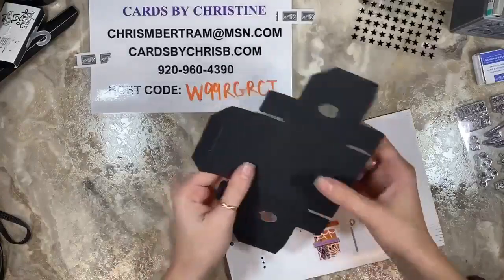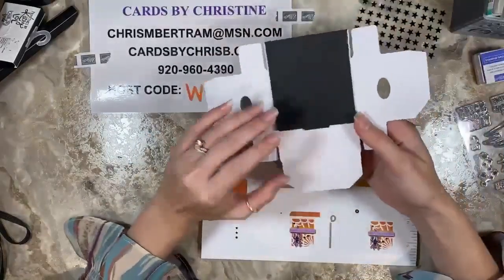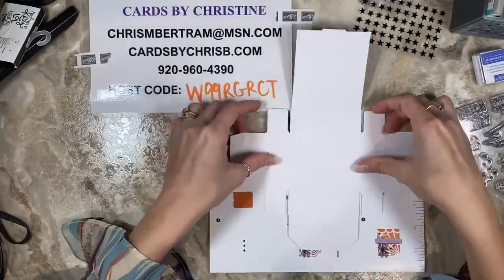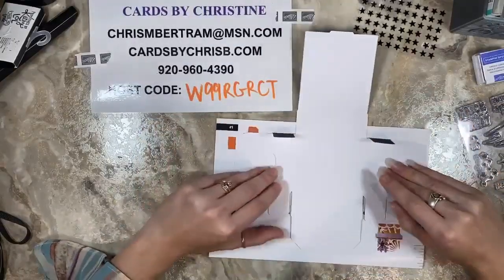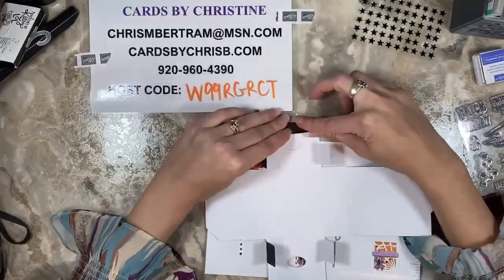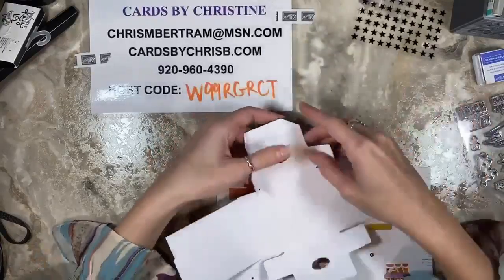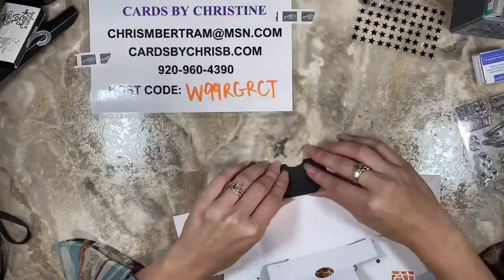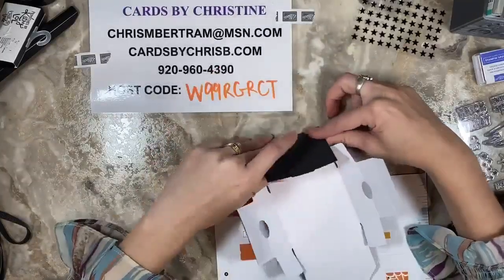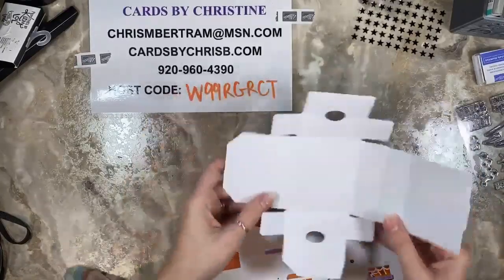Okay, so I'm going to do that again with the black one, which is going to be next. All I did for the box is I pre-folded on all of the score lines. So just go ahead and work your way around the box, folding lightly onto the score lines. Don't necessarily fold it together yet. You're just taking each of the score lines and making the fold.